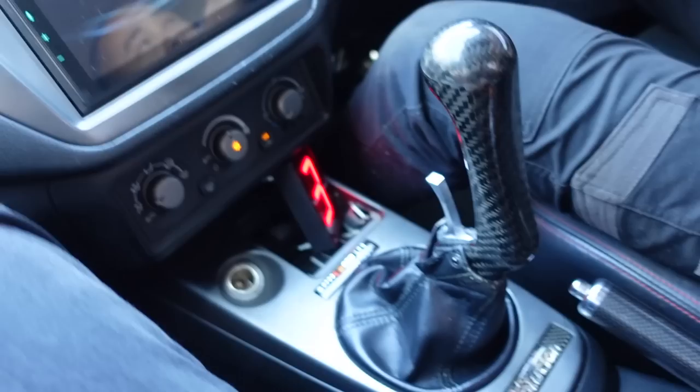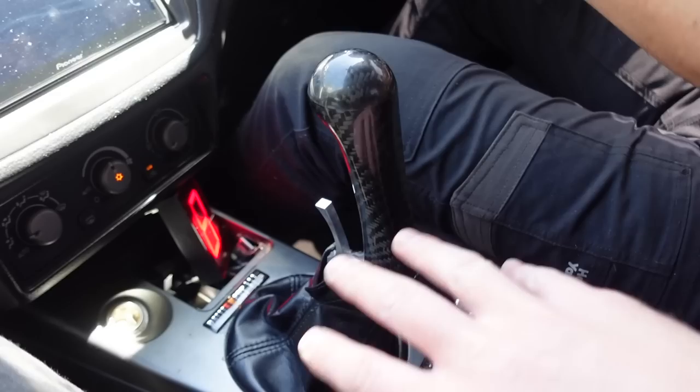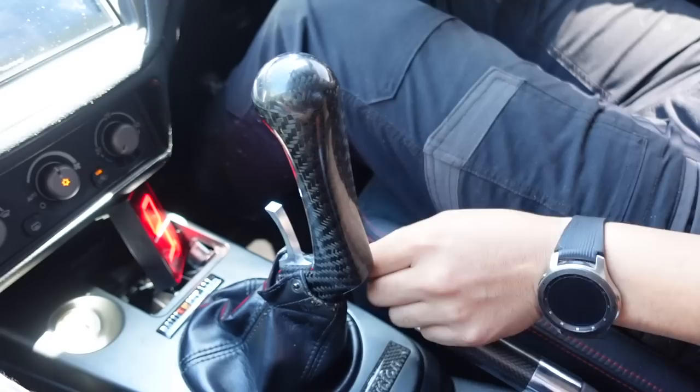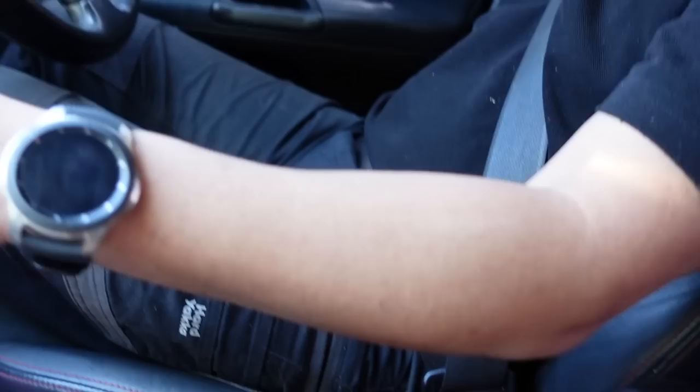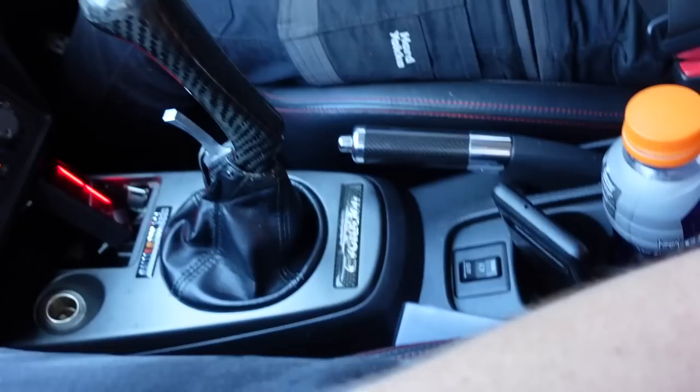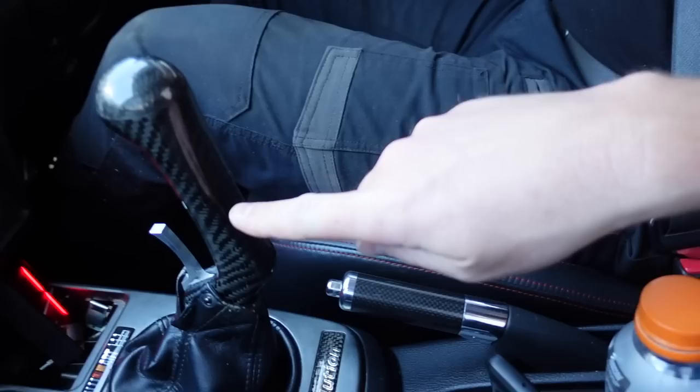When PowerTune do the installs on these gearboxes, Chi always makes sure that it looks factory, or as factory as possible. Sometimes, with some gearboxes and gear sticks, we don't make the boots and stuff, so that has to be done elsewhere. But this has come up. That's obviously the reverse lockout. It's not like a massive clunky thing that's on most of the shifters. Carbon features everywhere. Handbrake, carbon fiber.